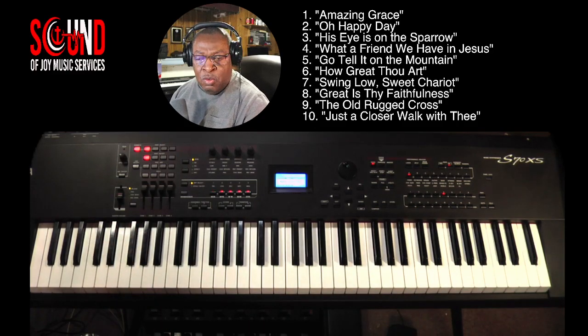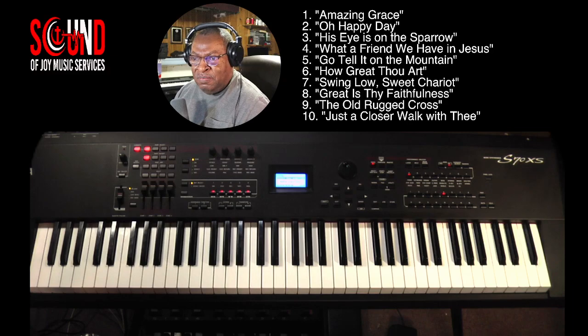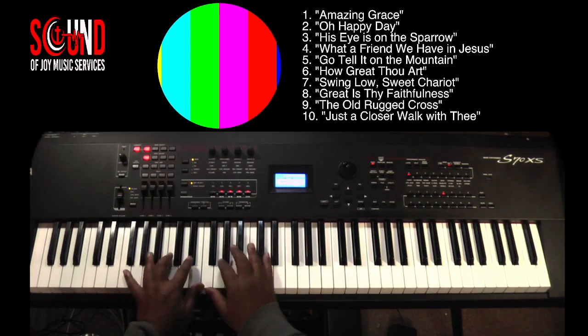Number four, What a Friend We Have in Jesus. Now, everyone has their own version of this song, and I have my own way of walking through What a Friend We Have in Jesus. It's generally done in the key of F, but I'm going to take it to E flat just to show you where you can place these iconic songs in what I call congregational friendly keys. Key of E flat.